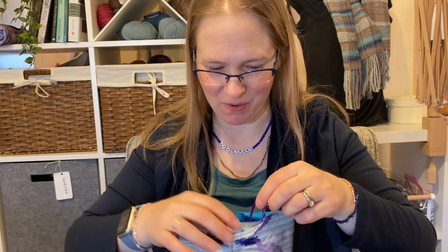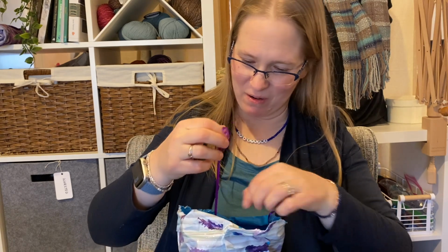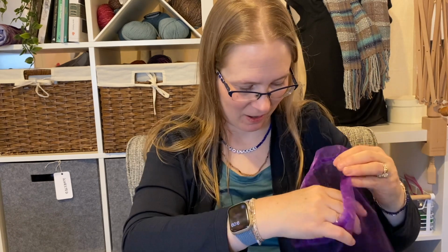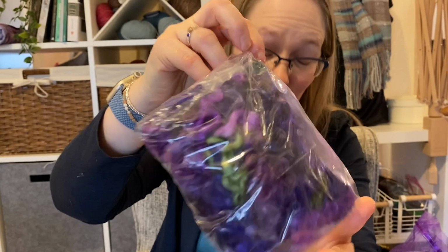Oh, this should be for my daughter. She likes lavender. And okay, part of this bag comes out. It's purple. Oh, I know who's gonna get this bag. On the inside we have, surprisingly, a very dark fiber. Okay, interesting. Oh my gosh, this is so cool. It's purple and green fiber locks. That's so cool.